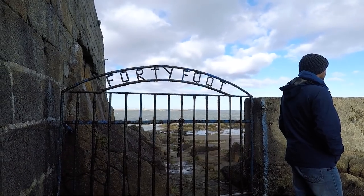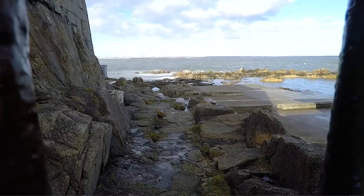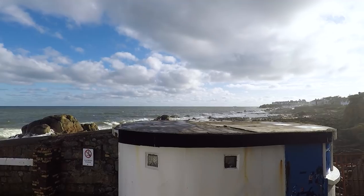Some place they could come, strip off their clothes, go for a swim, and be undisturbed, because it actually is kind of tucked away out here. And it wasn't actually until 30 years ago that they opened it up to the general public, so now men, women, and children can come here and enjoy this as well.